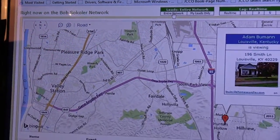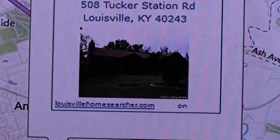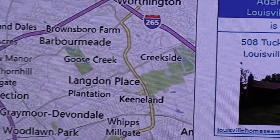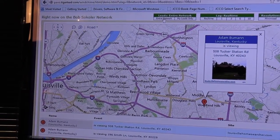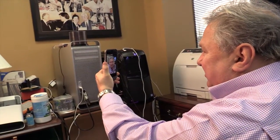His websites are set up so that when someone logs in and searches for a home, Sokoler can monitor in real time, seeing what properties are being looked at and where. And then he often grabs his iPhone and sends a personal video email to the potential buyer. Hey, it's Bob Sokoler, Sokoler Medley Team Remax Properties East. I noticed that you were online just a few minutes ago, and I wanted to put a face with the name.